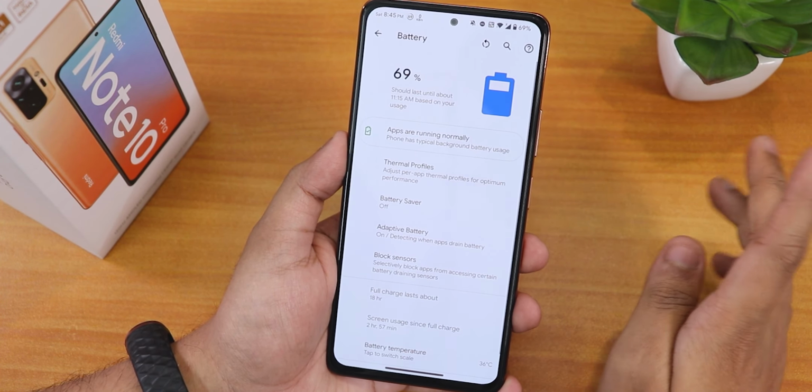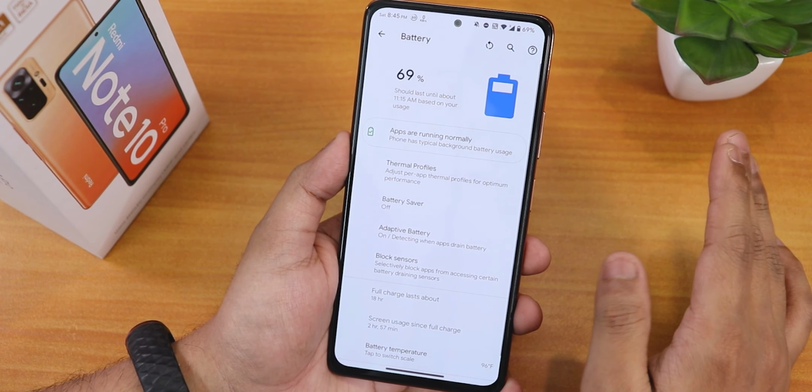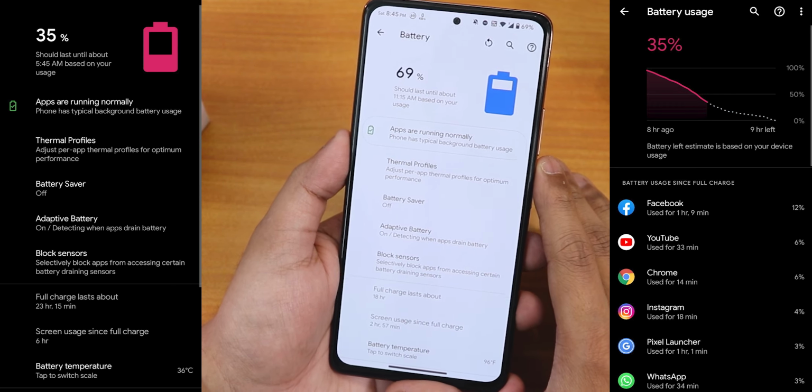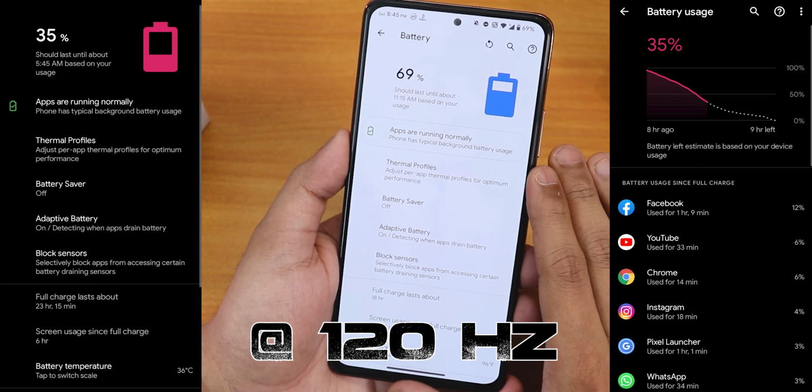Now jumping to the battery settings, this is how it looks. You can tap here to see the full battery usage. And I would say the battery life over here is just amazing. And here are some screenshots. As you can see, I've got great battery life. It can definitely give you 6 to 7 hours of screen on time without any issues. So that is not a problem at all.